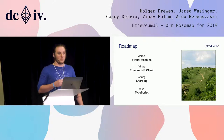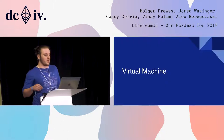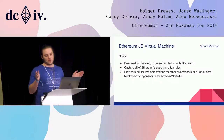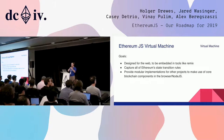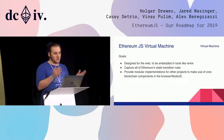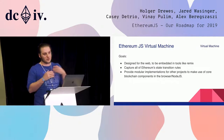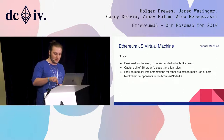I have done quite a bit of work on the EthereumJS implementation of the virtual machine, as well as other projects. The virtual machine is designed to be a web-first library. It's embedded in tools like Remix and used in other tools like MetaMask. It captures Ethereum state transition rules as defined by the official test suite. We like to think that it provides a modular implementation of the various blockchain components, like the blockchain and the VM, so that the community can make use of them in the browser and with Node.js applications.